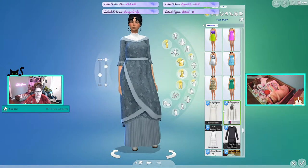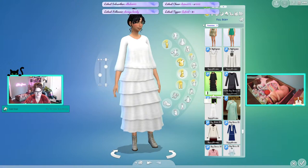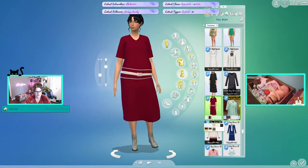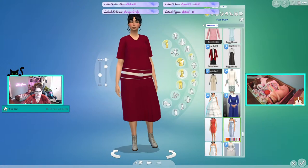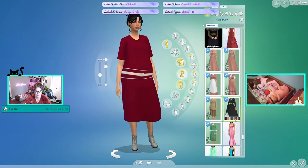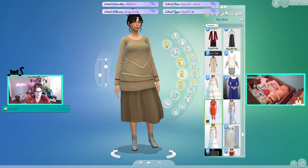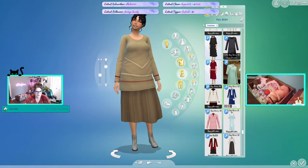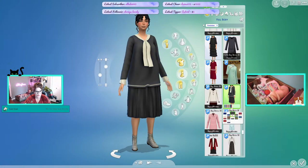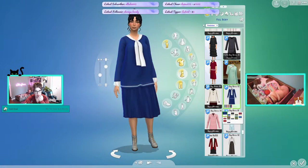I'm tempted to give her a haircut. Maybe a different color. No. Like, I want her to look classy, but she's living on a ranch. You know, it can't be too fancy. Can't be too fancy when you're living on a ranch. Ooh. That's very 20s.